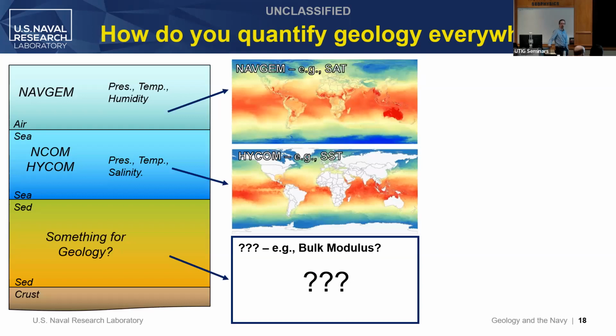So how do you quantify geology everywhere? It's a very good question and a very hard one, and that's why I'm here. So anyways, it turns out that the Navy has many different models to address this in other Earth sciences. As an example, the Navy has NavGen. This is a meteorological model. So it produces things like surface air temperature globally. Navy also has INCOM and HICOM. So these are oceanographic models, and it can produce things like sea surface temperatures, but also, of course, properties versus depth. But what about geology?